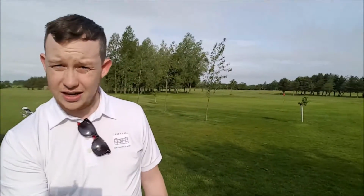So a quick review of the 4th there. Like I said at the beginning, anywhere left you're gone. It is quite deep woods, so try and play your ball either centre or right if you can. And then once you're in there, you have a pretty straight shot at the green, to be honest. Try and get the green in there.